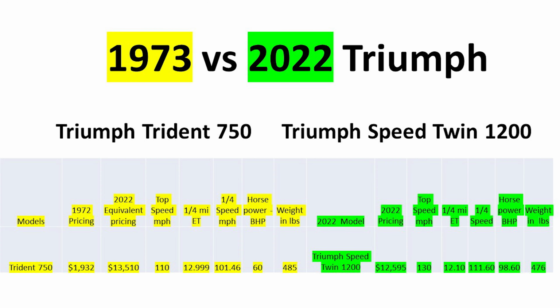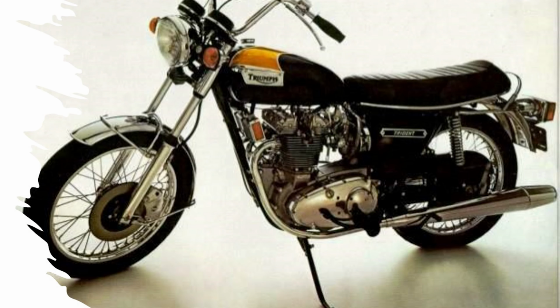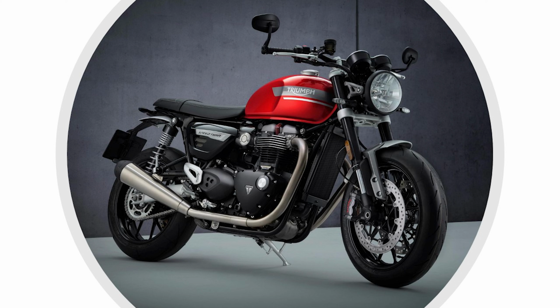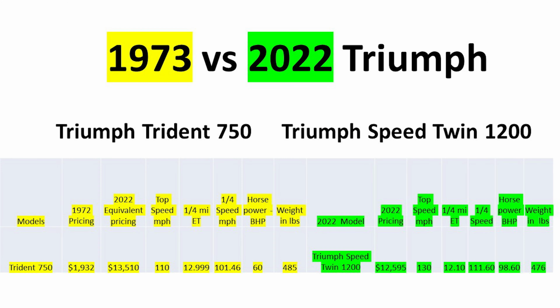So in the test, they actually used a 1973 Trident in this. That was an option I explained earlier. The pricing on this in 1972 was $1,932, which is equivalent to $13,510 today. Today you can get a Speed Twin for $12,595. And it's faster, 20 miles an hour faster. It's almost a second quicker in a quarter mile. It has about 30 more horsepower, and it's just a little bit lighter than the Trident was. So that's a pretty good deal.